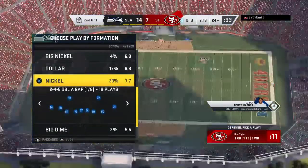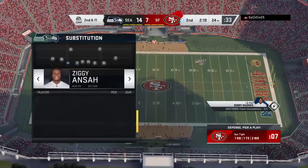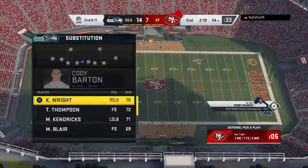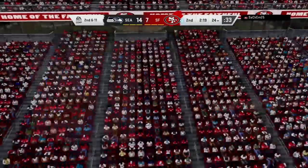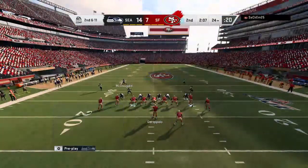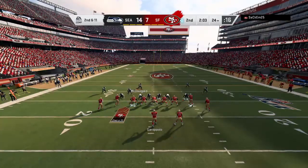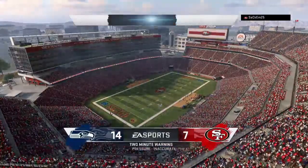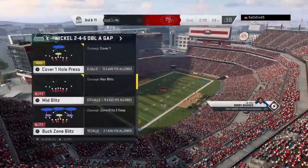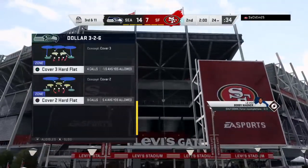At the 24-yard line. A loss of a yard there to start out. That leads to a 2nd and 11. A shotgun snap for Garoppolo. His throw incomplete. We've hit the 2-minute mark of the second quarter. 14-7.